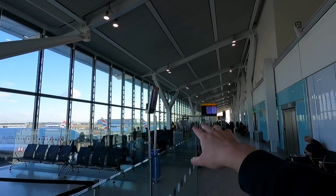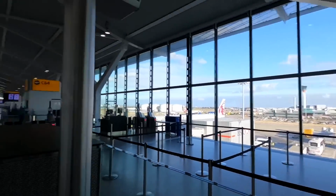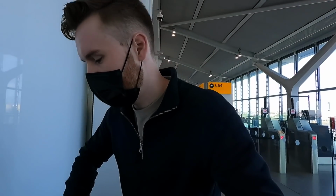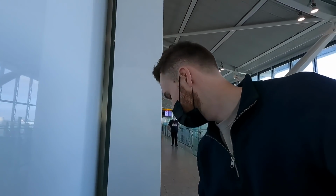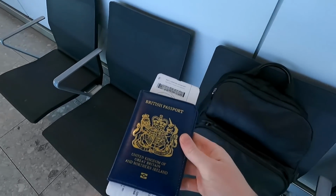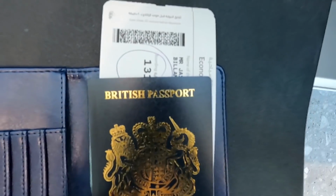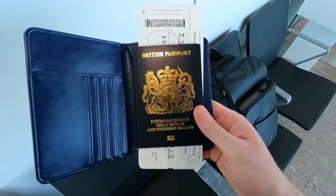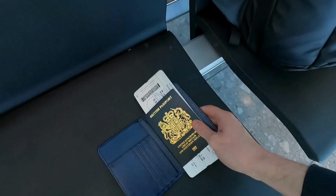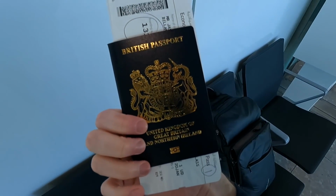So just waiting to board now. That there is my plane. And you may be interested to see, while I've been at home over Christmas, I have picked up a new passport, which is this blue color. Now the actual passport color itself is sort of a dark blue, almost a black, but I personally think it's much nicer than the old one.